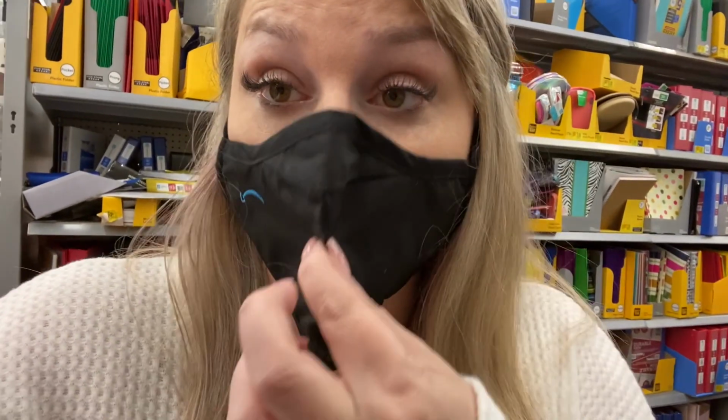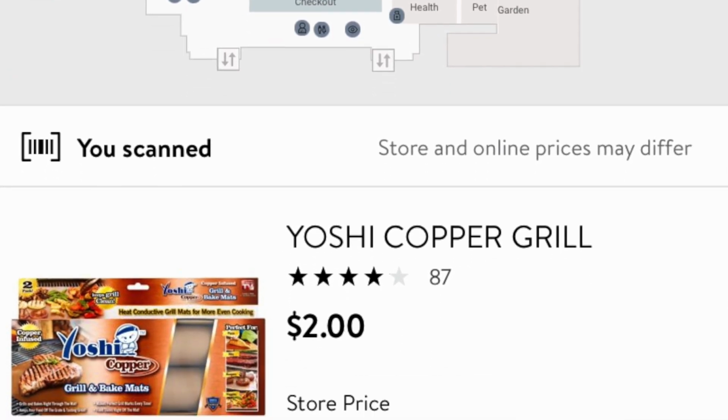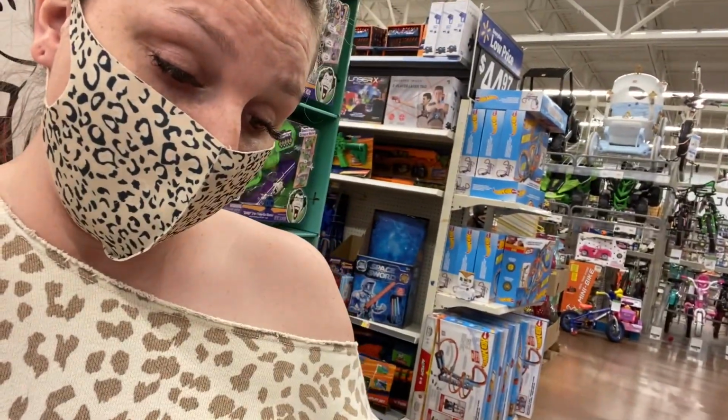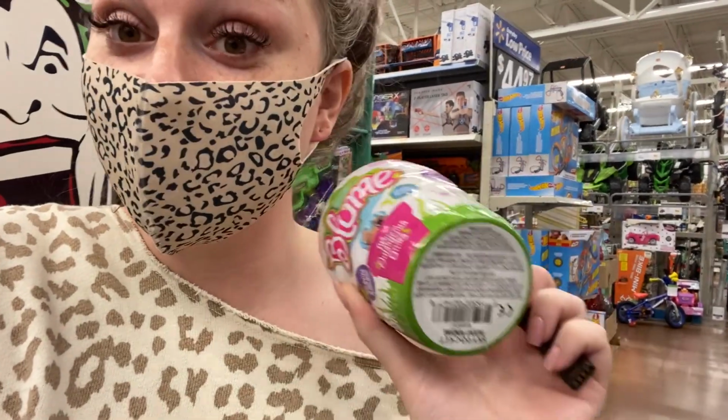Okay, so here's a prime example of what I was talking about with the Walmart clearance. It's right here, and this one says it's $8. Well, guess how much it rang up at? Gucci copper grill mats for $2. That's crazy. Okay guys, so just by scanning that little end cap right here that I showed you, this little $20 end cap, I found these cute little Bloom, their hair grows. They're $12.97 at walmart.com, and guess how much I'm getting it for? $2. $2 just by scanning.